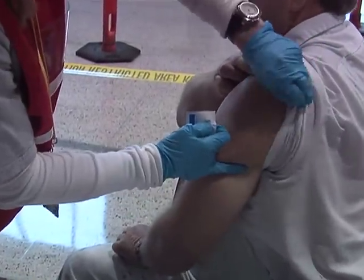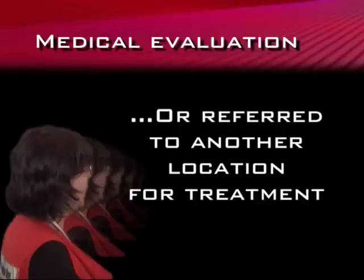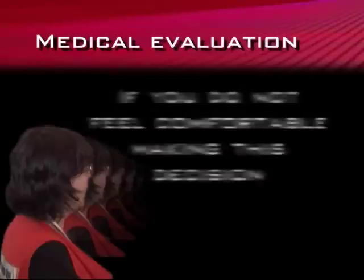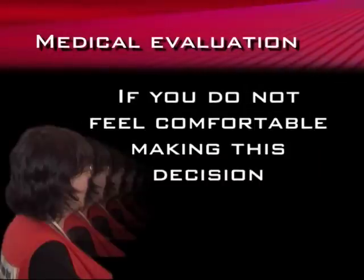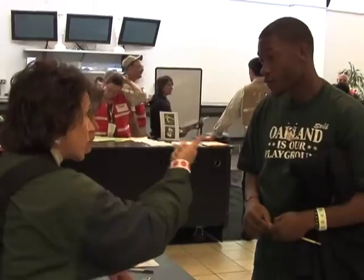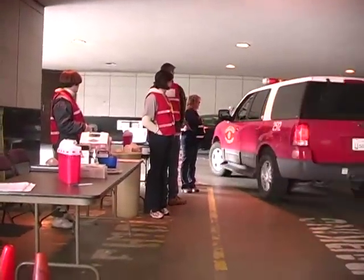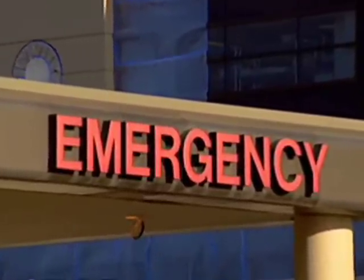Some medical evaluation cases can be resolved with the client simply returning to the vaccination station to receive inoculation along with the rest of the Express Track clients. Clients with severe allergy concerns may be given non-egg-based vaccine if available, or referred to some place where they can receive treatment. If you're a medical consultant at this station and do not feel comfortable making this decision, please contact the clinical group supervisor for advice. Clients with mobility, communication, or sensory impairment should be sent over to special needs. Sick clients will be evacuated to healthcare facilities, as will any clients with life-threatening emergencies.